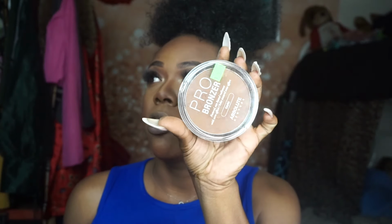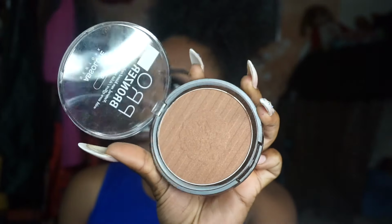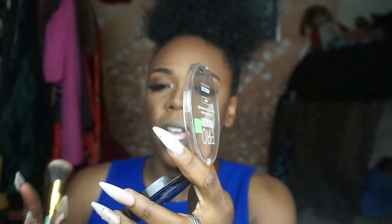It's about building and blending. Building and blending. Pro bronzer in dark, it was $6.99, and you can see it's just like this, you know, brownish glowy situation. You see how it's just like this glow instead of like being highlighted. Blush is totally optional for this look, but I'm just going to use a little bit.